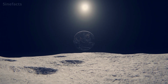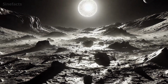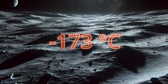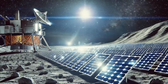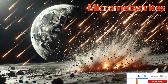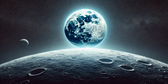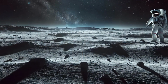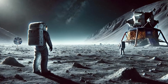The moon is a harsh mistress. On the lunar surface, temperatures can soar to 127 degrees Celsius during the day and plummet to minus 173 degrees Celsius at night. And without an atmosphere, the surface is bombarded by deadly radiation and micrometeorites. Radiation levels are 200 times higher than on Earth, a constant threat to both humans and equipment. Surviving here is no easy task. So, how do we protect ourselves?